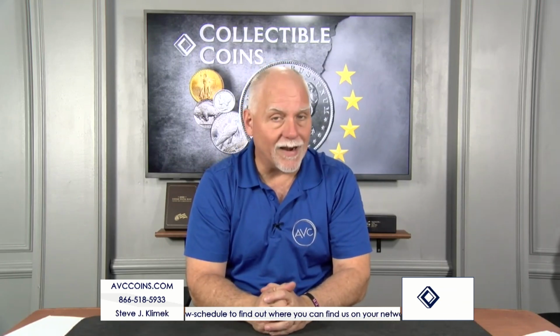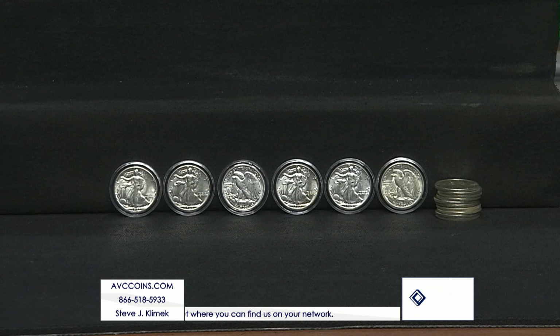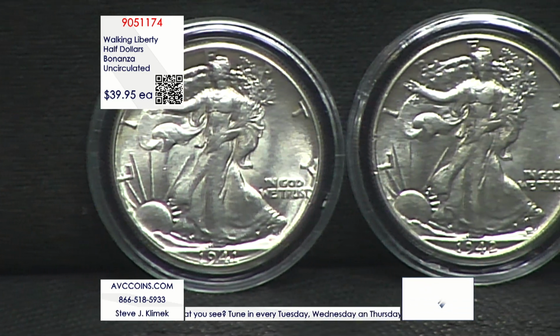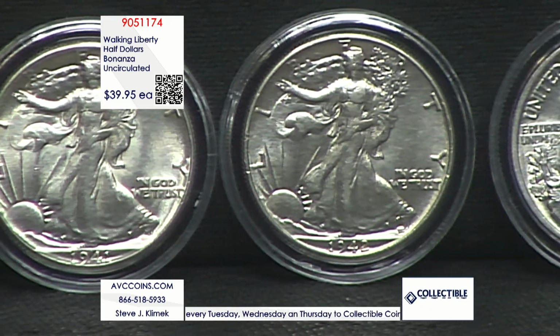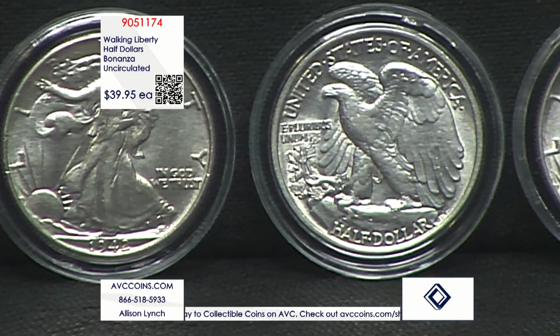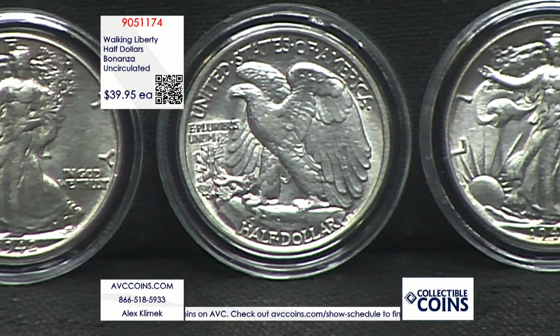Tonight, the Bonanza is back. And what I mean by Bonanza is we just have been accumulating these beautiful uncirculated specimens for going on 2 or 3 months now. Because we find one here, one there. We very rarely ever see a roll any longer. And then we come out and just let's talk coins.